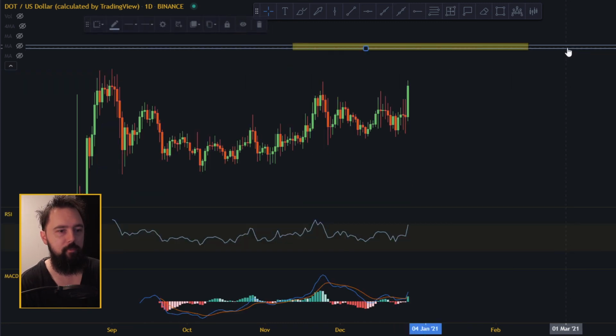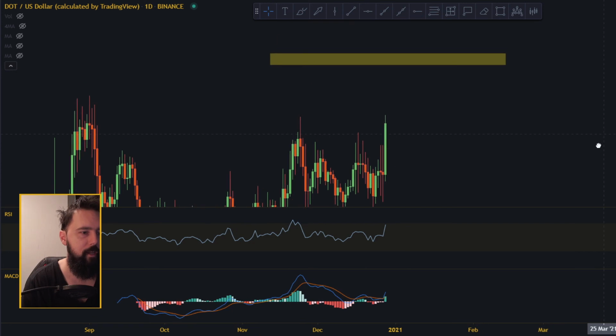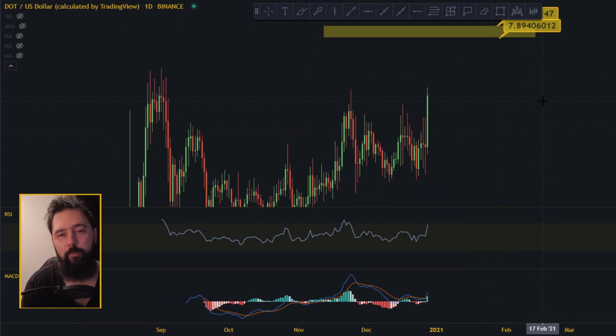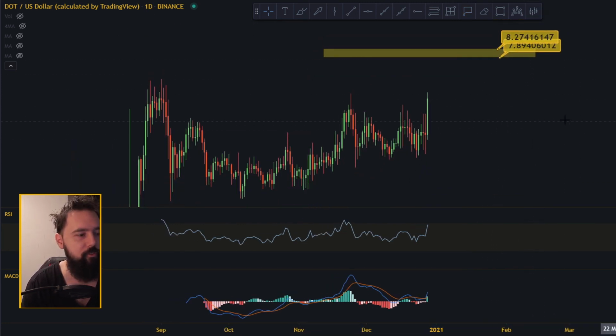That's the target. Let me just remove these lines so you can see it, and there you go. That's the target area for us, from 7.8 up to all-time high at 8.2. So that's next price target for us after the breakout.